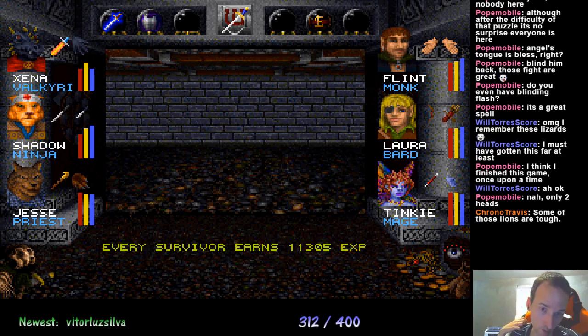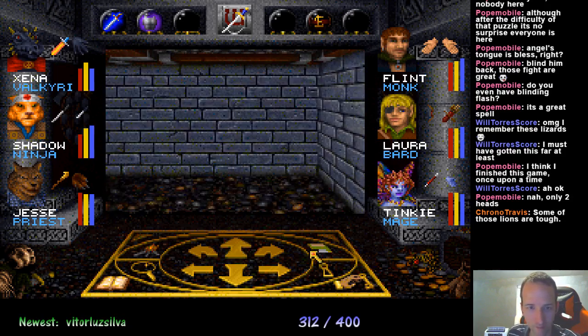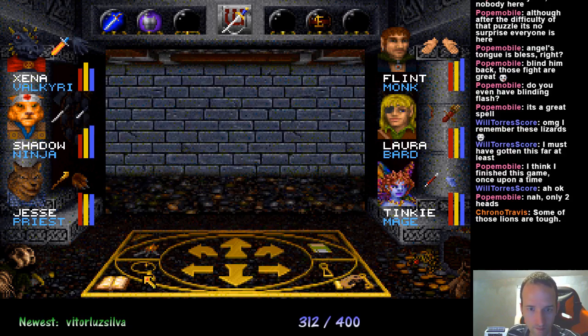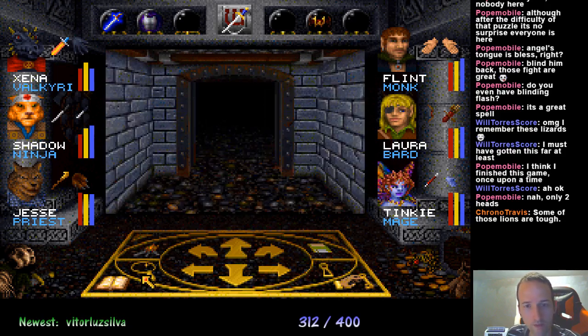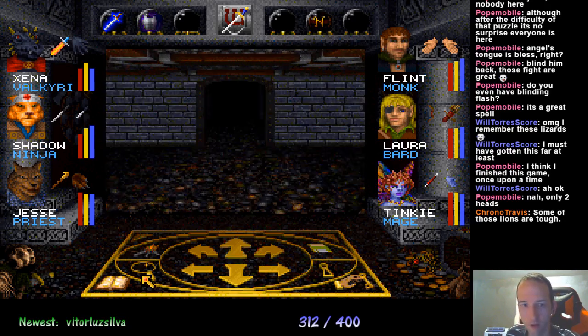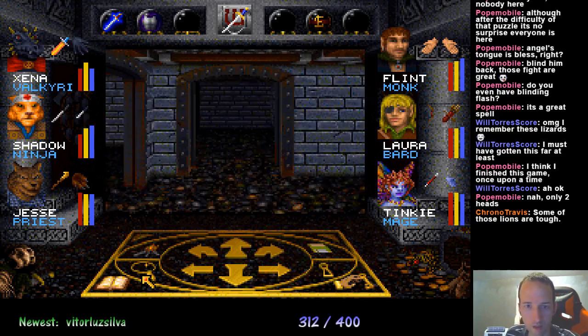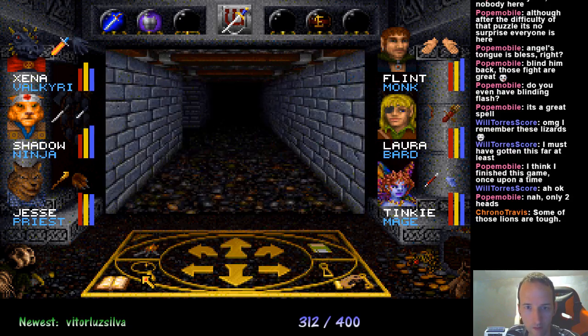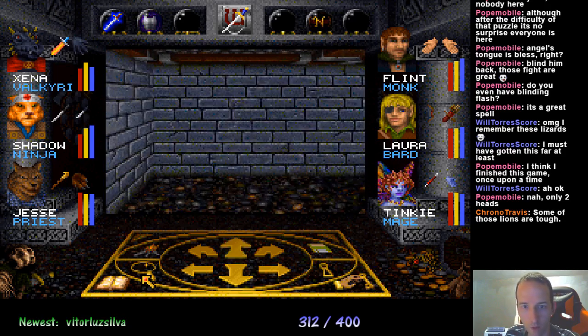Oh wow, I got a lot of XP for that. Holy crap. Now those lions might be tough, but I got lucky and got two crits, so that made the fight easy. Wizardry VII seems to give out a lot more XP for the fights. Alright, let's go north a little bit here. There's lots of doorways to explore here. Let's just go all the way over here. Let's just keep going straight to the end of the hallway and we'll work our way back.